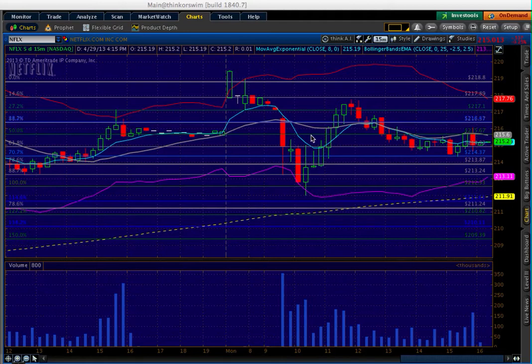In this case, I held on longer because of the strong slope of the 8 EMA, and because the market in general was having a very strong morning, I held on up to the next fib level at 216.37. That coincides with yesterday's high of the day, right around that area. So it's the perfect place to take the rest of my profit off.